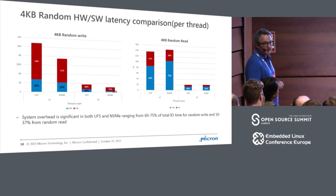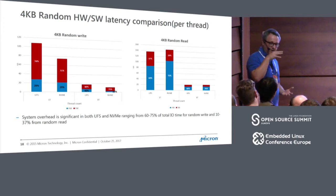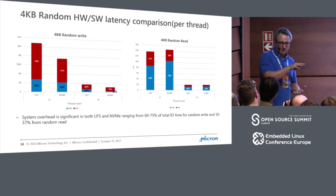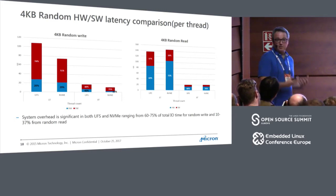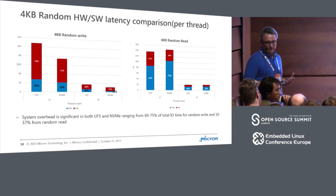So the storage actually has a queue, and if you're able to dispatch more commands at a time, with more outstanding commands, it becomes more efficient because there are NANDs inside that you can use in parallel, so your storage bandwidth is actually increasing. Yes, storage bandwidth, correct. But single write latency is decreasing.